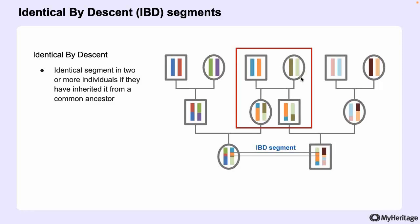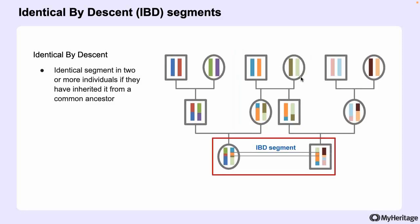And they inherited their DNA. Next, those two children had their own children. And here inside the red square, you can see first cousins. And you can see that the orange segment that is highlighted here is an IBD segment. It means that both of these cousins got the orange segment from their grandfather. And this helps us to identify these identical segments and to tell that they're related.